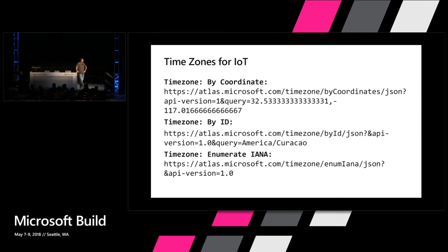And we took IANA data, we took Windows data. So Windows had its own time zone data. IANA's open source. And then we took polygons from our legal team and basically lashed them all together and came up with a pretty robust API that's getting a ton of adoption.